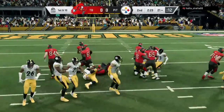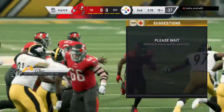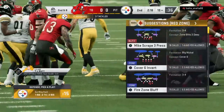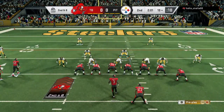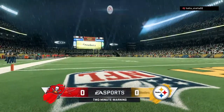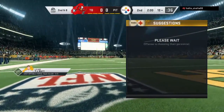Winston, a handoff. This is Jones. They'll get it inside the red zone, but only for a couple down to the 19. A minimal gain there on the 8th play of the drive. They don't need to run another play here before the 2-minute warning. Let's see if they do it anyway. 2 minutes on the clock in what's been a scoreless first half.